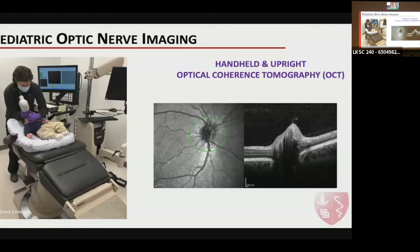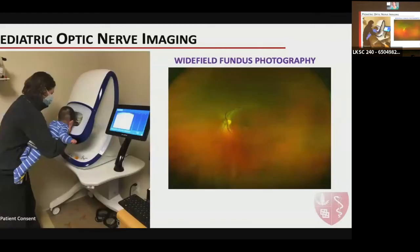It takes me anywhere from 30 to 45 minutes to image a baby, to get them looking directly at me for a long enough period of time. This is also how we can image babies. This is called the flying baby technique. I've become a master at flying baby techniques after the parents allow me to finally hold their baby. And we essentially fly them into an Optos, and we're able to get photos.